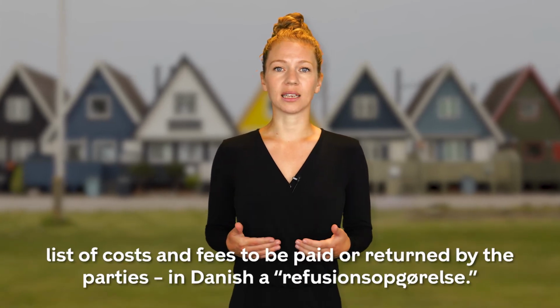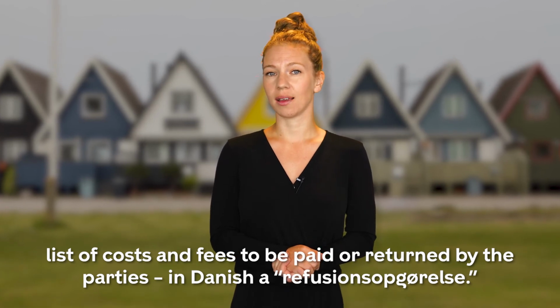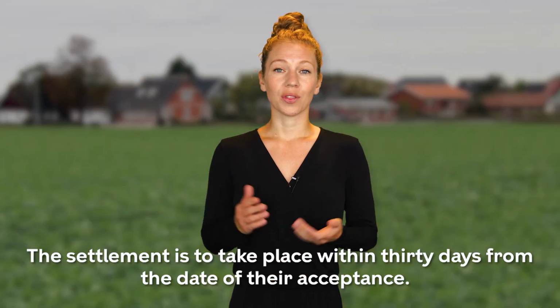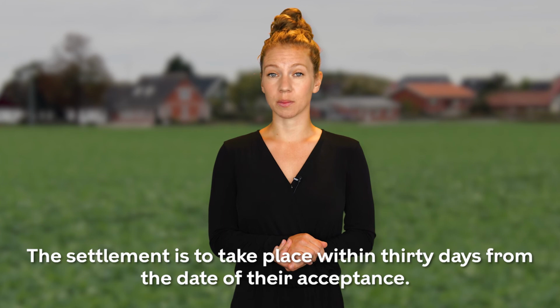The real estate agent or the lawyer draws up a detailed list of costs and fees to be paid or returned by the parties. In Danish, it's called a refusionsopgørelse. The settlement is to take place within 30 days from the date of their acceptance.